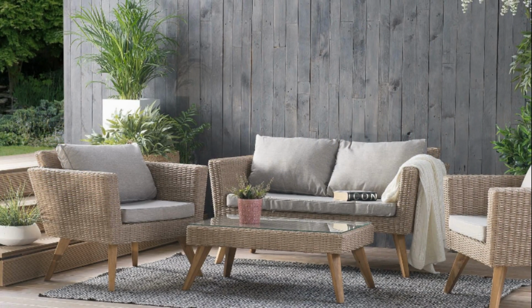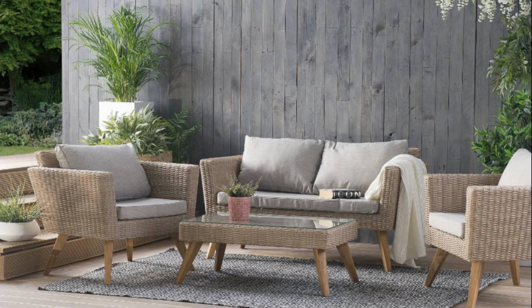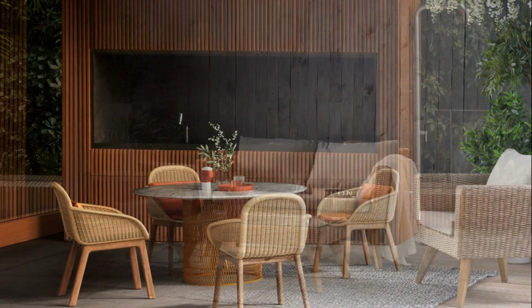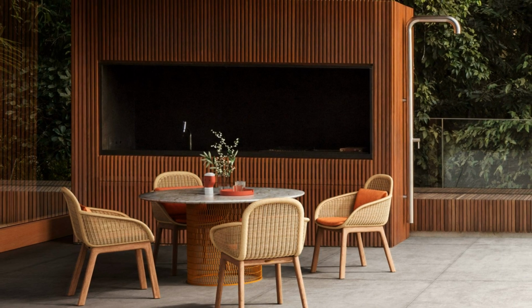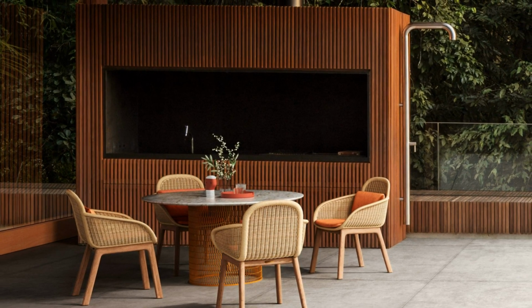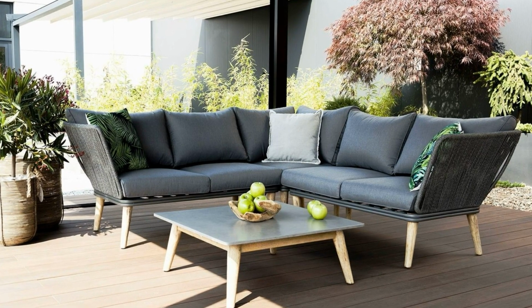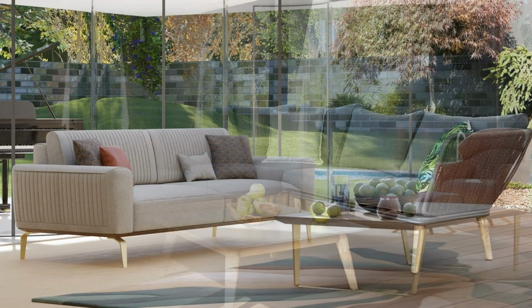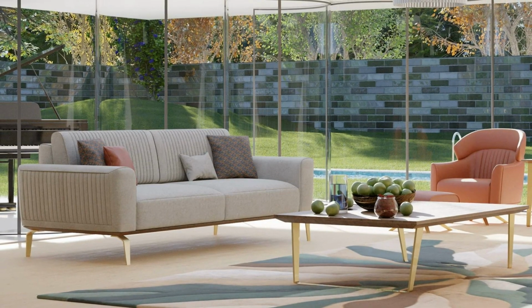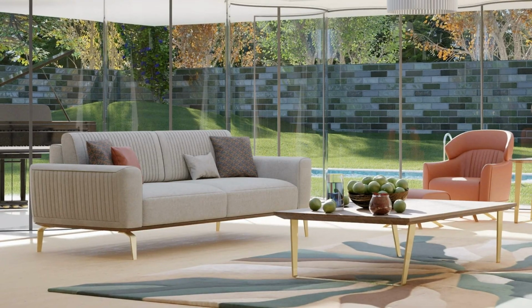Think about the function and purpose of your patio furniture. You want to choose patio furniture that meets your needs and expectations. Think about how you want to use your outdoor space and what kind of activities you want to do there. Do you want to relax and lounge on your patio? Then you might want to get some comfortable and reclining chairs, sofas, or daybeds.